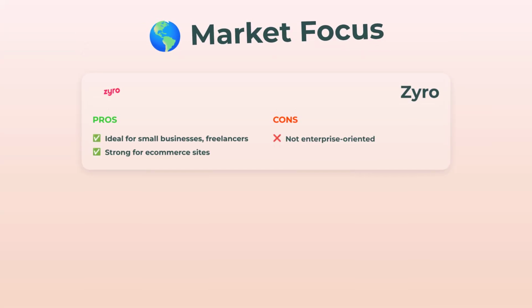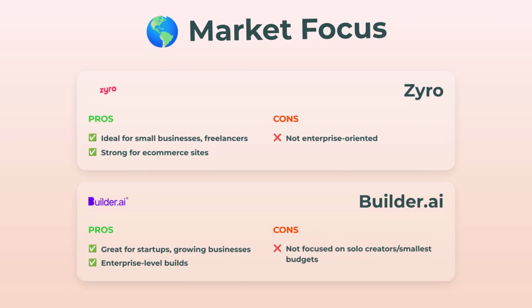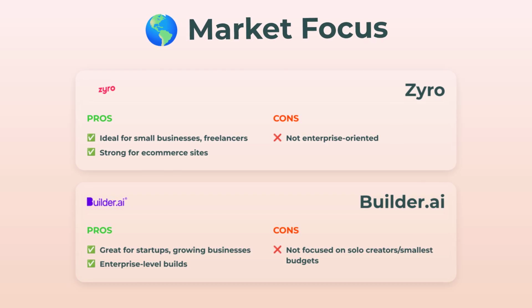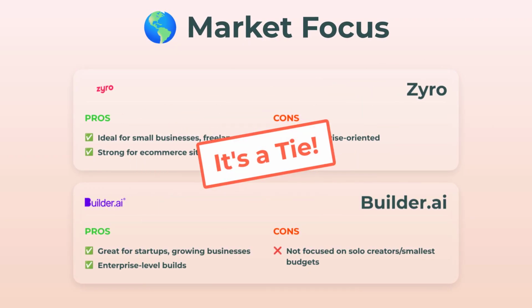Last but not least, who's this actually for? Zyro is perfect for small businesses, freelancers, and anyone who just wants to get an e-commerce site up fast without the IT headaches. But yeah, if you're a huge company, Zyro's not your move. Builder.ai is perfect for startups, growing businesses, and even those daunting enterprise builds. But they're not really targeting solo creators or the tiniest budgets. Honestly, both have their place, and this category is kind of a draw.